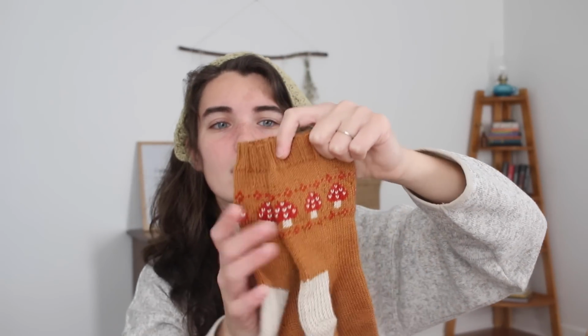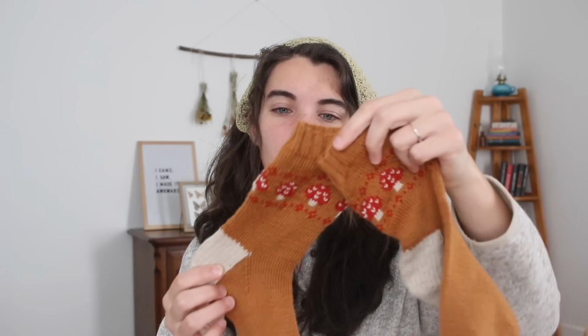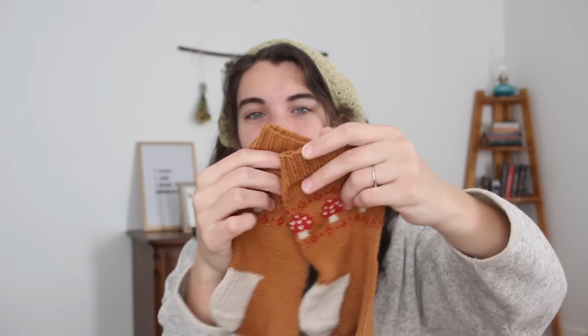But I cast on the second sock maybe around October-ish, and then I knit to the color work, and then again I was like, I don't want to do color work right now, and so I just stopped for a while. So while we were home around the holidays, like in our hometown, I took this sock and I finished it by the time we got back home. So yeah, I like them.